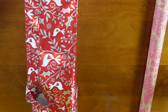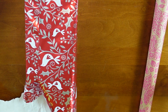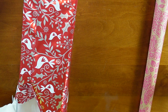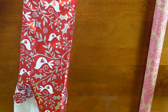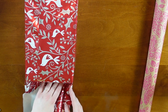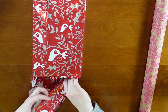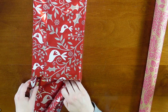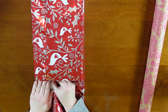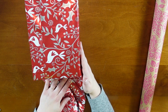And then the same will go for this side. And because this piece is a little ragged and will probably just get in the way, I'll go ahead and cut that off too. The ragged side is going to be folded under first, so as not to disturb the flow of the pattern on the outside of the package.